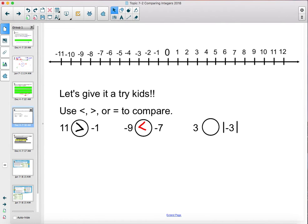Okay, the absolute value one. It is now your turn. Ryan, you're next. Go put the symbol in. 3 compared to the absolute value of negative 3. What symbol goes in there? Equal sign. Very good. So, it's not that difficult, right? It's just not that difficult.